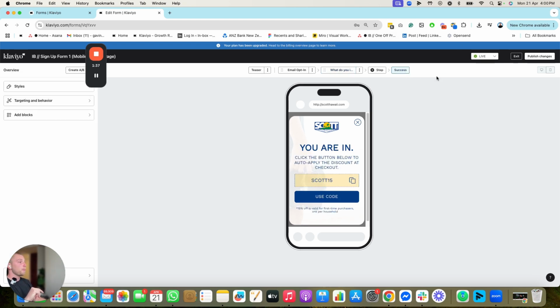Number two, always include the discount code on the final step of the sign-up form. Do not force somebody to leave your website to find the discount code to then give you money. You want to make the customer journey as frictionless as possible. Give them the discount code right on the final step of the sign-up form.